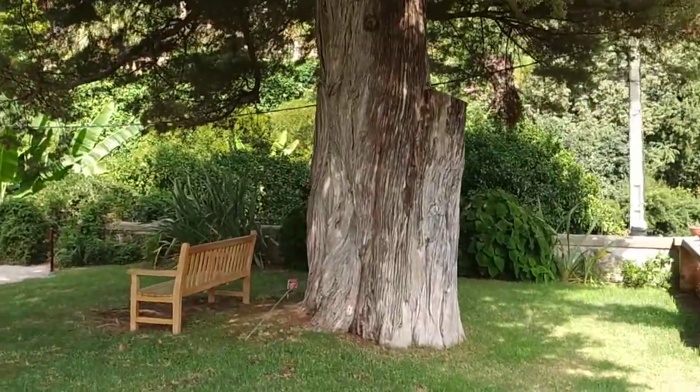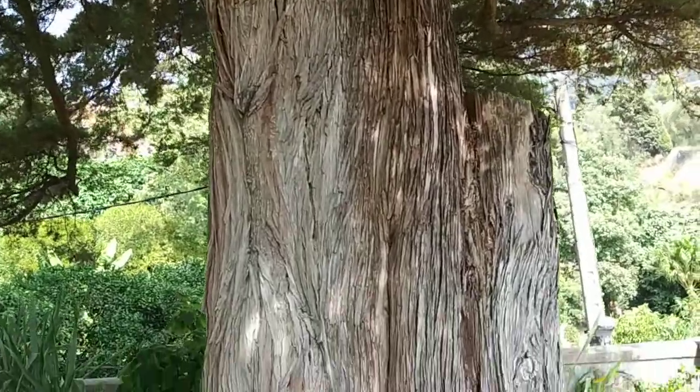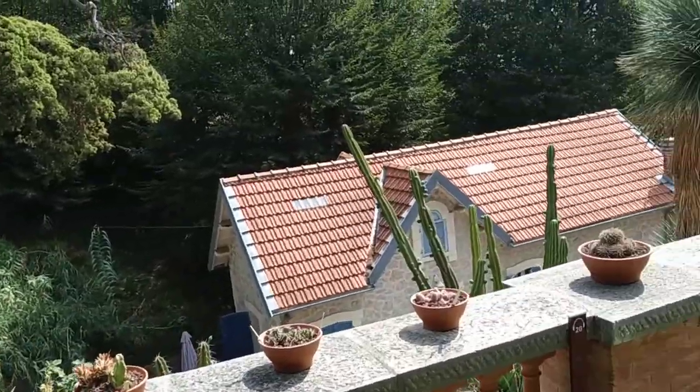Just look at this cypress, 1.5 meters thick. Have you ever seen a cypress 1.5 meters thick in Europe? Yeah, this garden never stops to amaze me. Never ceases to amaze me.